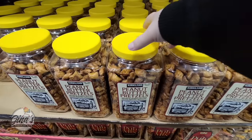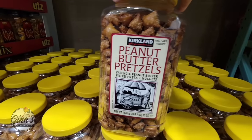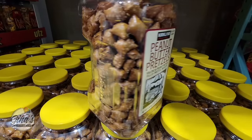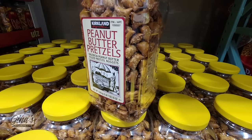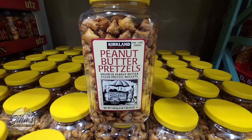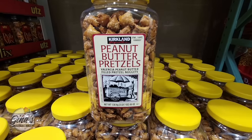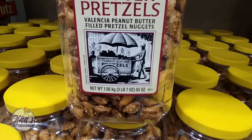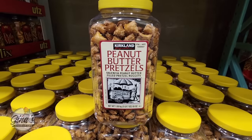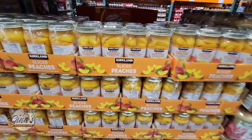The peanut butter pretzels. Now, these are really good. I don't always find these at Costco, and once in a while I like to take those and kind of dip them in chocolate. That's a little extra special treat, but these are really good, especially for the price. I mean, look at the size of the container, over 3 pounds. So this is definitely a shareable container because there's a lot in here, but the price of this one is only $9.99. So you're getting a lot for $10 because sometimes those could get really expensive at other stores.